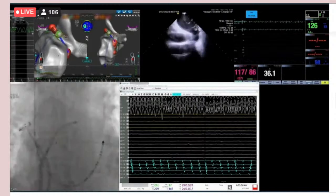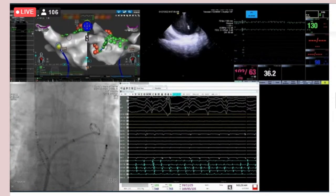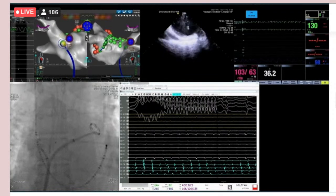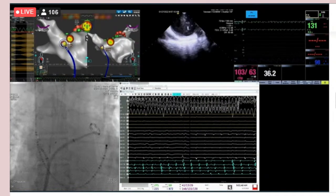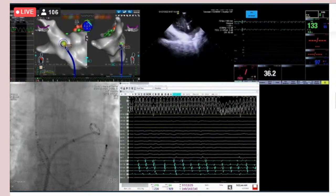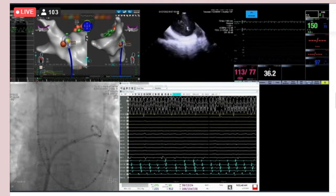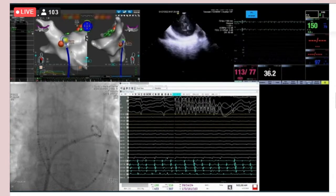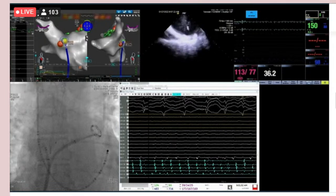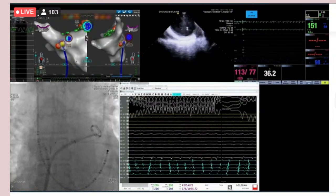What goes into that thought process of when to toggle to RF? Well, their recommendation is RF, anything outside of the purple zone. So anything that's not along the posterior wall, so anterior and lateral isthmus is using RF. Also, you can use it in the coronary sinus. In that case, they recommend electroporation IRE.